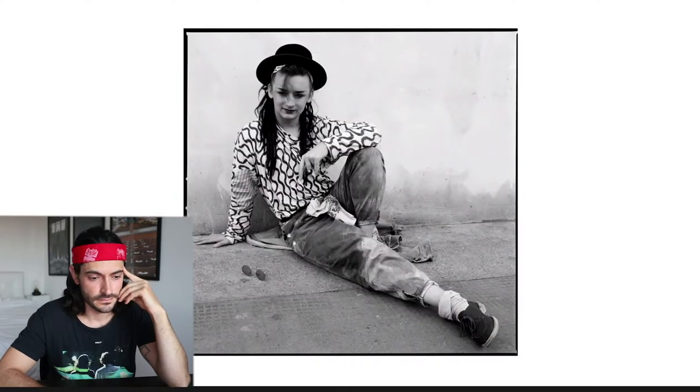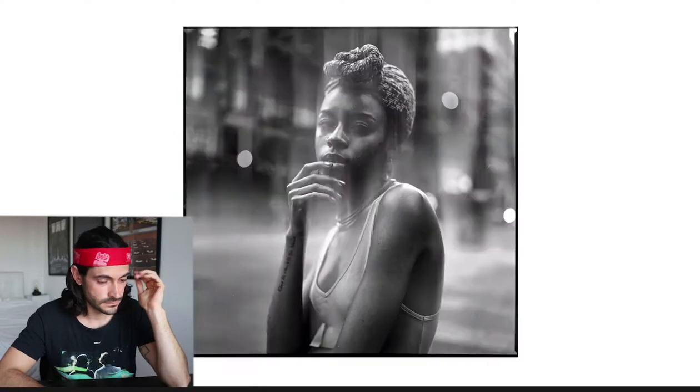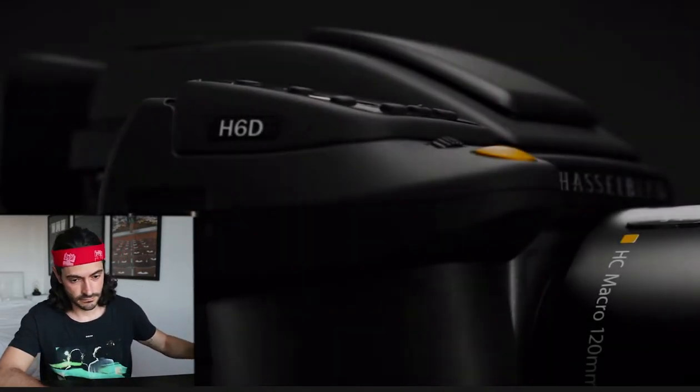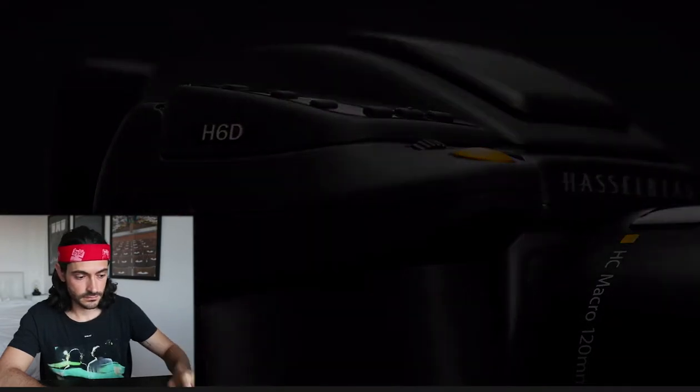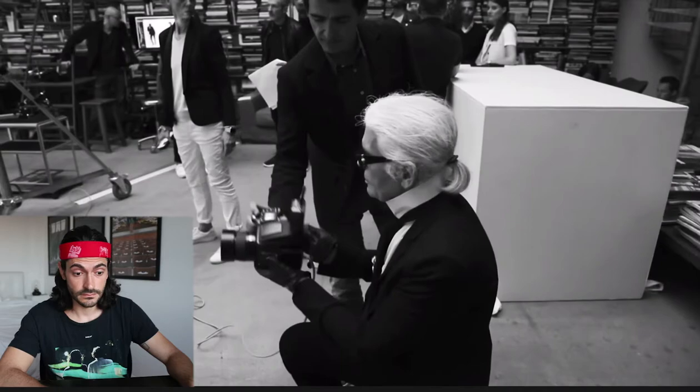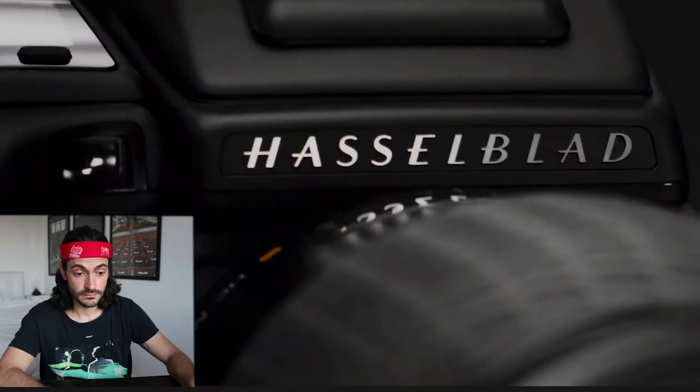In an age when nearly everyone has a high-quality camera in their back pocket, the idea of shelling out $47,000 for this Hasselblad H6D 400C might seem absurd. This is one of the most expensive cameras ever made, and the price just includes the body.